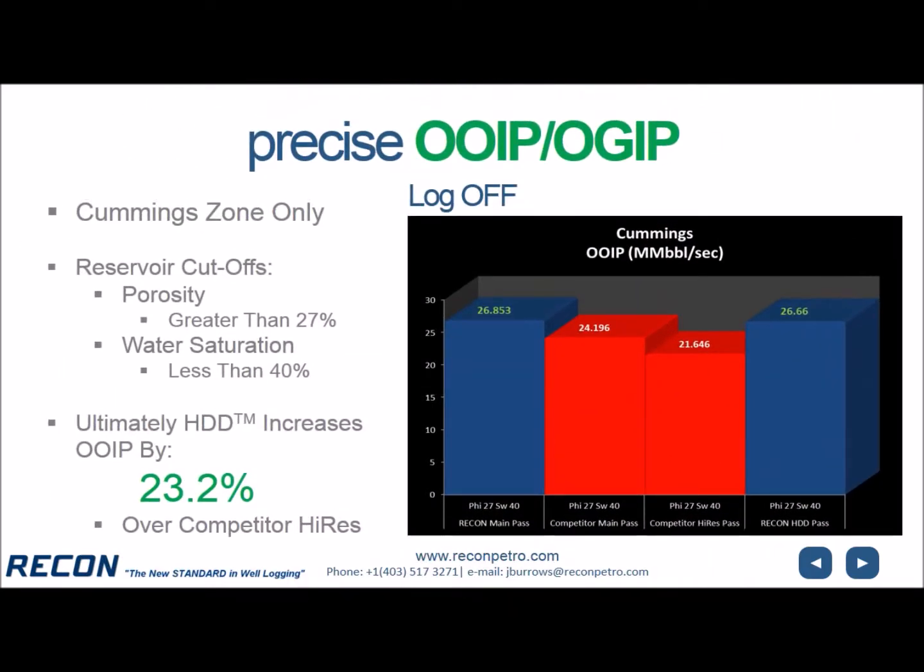So now we get into OOIP calculations. And with respect to the coming zone, which was the intended target, the intended reservoir that this company was after, the RECON more precise data logs show an increase in OOIP of 23.2%. That is significant. RECON doesn't make it up. It just provides the most accurate or precise picture.